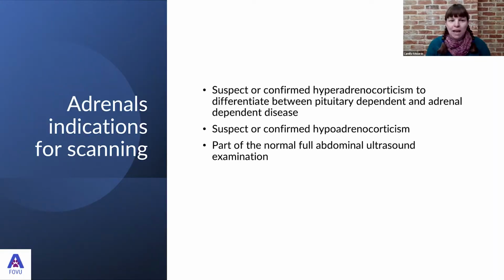The indications for scanning the adrenals include if we've got hyperadrenocorticism, and particularly to differentiate between pituitary dependent and adrenal dependent disease, it can be a useful tool with that. And if we suspect or have confirmed hypoadrenocorticism, it can help us confirm that diagnosis. And I include it as part of my normal full abdominal ultrasound examination. And that's because often with these patients where we've got hyperadrenocorticism or hypoadrenocorticism, we just have some signs that are not very specific, clinical signs that are not very specific, and often blood results that are not very specific.